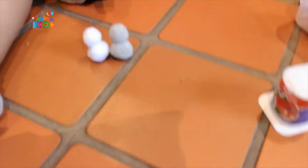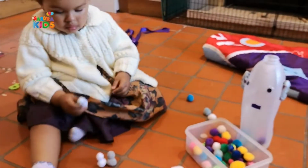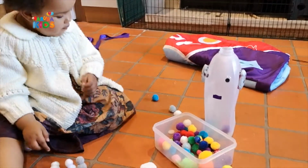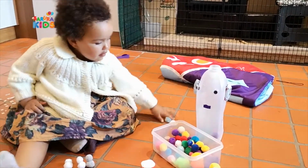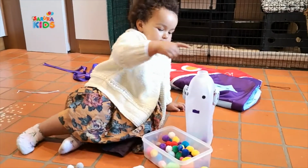Two little bunnies sitting on the floor, trying very hard not to go into Mr. Googly Eye's tummy. All right, so you can feed Mr. Googly Eye some more. The bunny's safe. And he likes to eat pom bears.